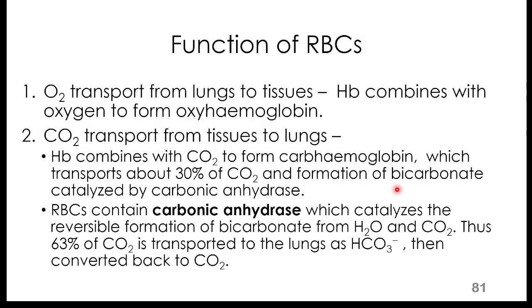Now let's talk about functions of red blood cells. The chief function of red blood cells is to transport oxygen from lungs to tissues. Another function is transport of carbon dioxide from tissue to lung. Hemoglobin combines with carbon dioxide to form carbaminohemoglobin, which transports about 30% of carbon dioxide. There's also formation of bicarbonate catalyzed by carbonic anhydrase. Around 63% of carbon dioxide is transported to the lung as bicarbonate, then converted back to carbon dioxide when they get to the lungs.